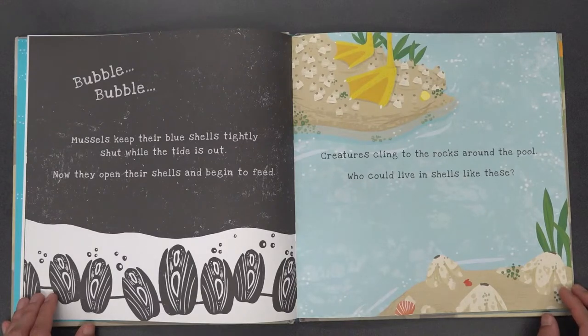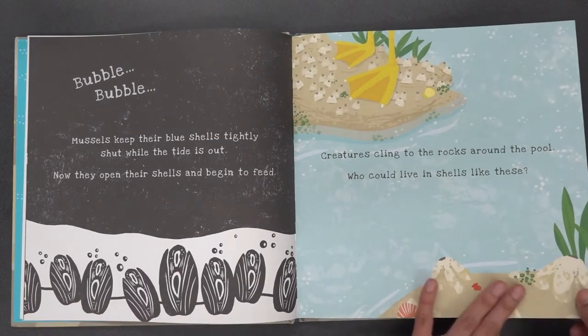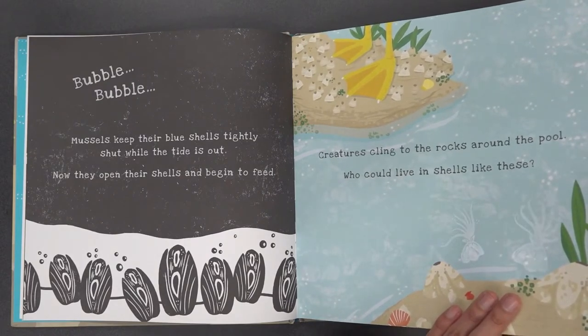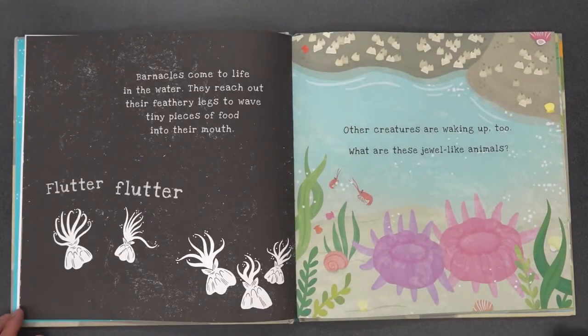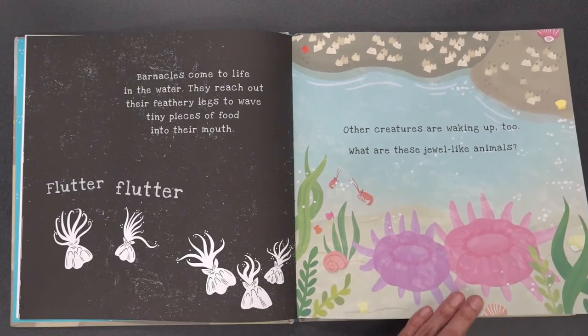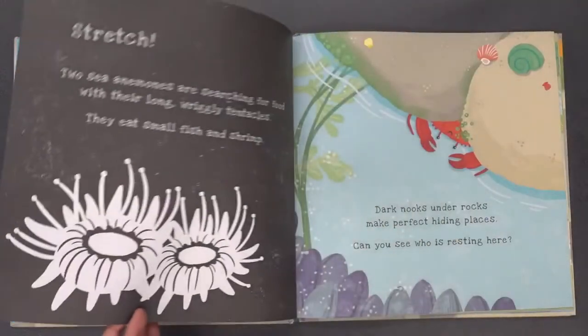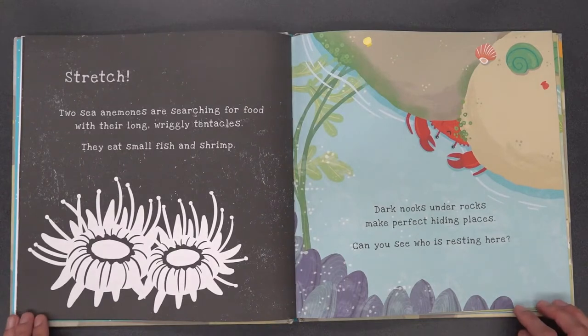Creatures cling to the rocks around the pool. Who could live in shells like these? Barnacles come to life in the water. They reach out their feathery legs to wave tiny pieces of food into their mouth. Flutter, flutter. Other creatures are waking up too. What are these jewel-like animals? Stretch! Two sea anemones are searching for food with their long, wriggly tentacles. They eat small fish and shrimp.